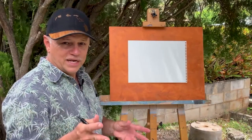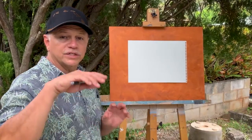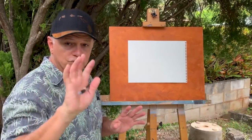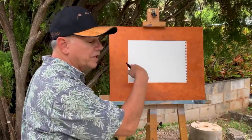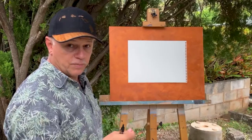Now, when I start any drawing, I like to start by pressing softly. How are we going to press? Softly, that's right. Press softly so we don't dig into the paper, and that way we can erase or ignore lines if we need to, okay?